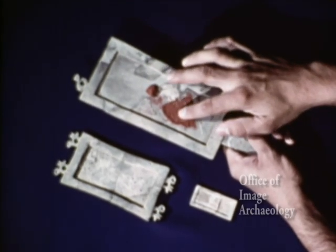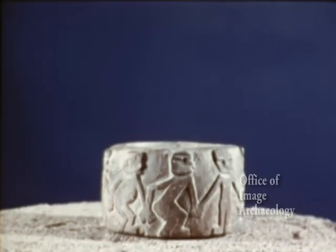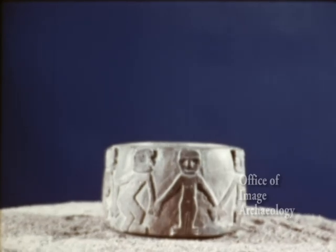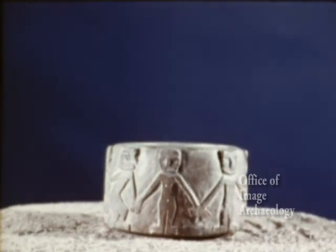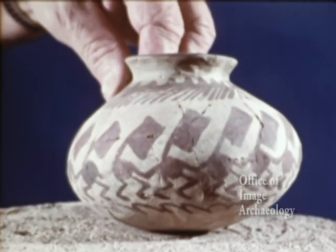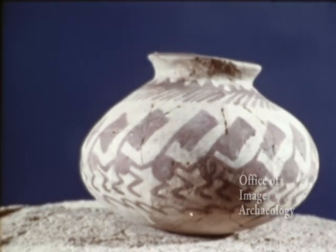Sometimes Hohokam art reveals their activities. Dancing human figures are here shown in relief on stone, and the same idea occurs again and again as painted decorations on pottery. The circle dance that apparently inspired this art form survives today among the Pima Indians.